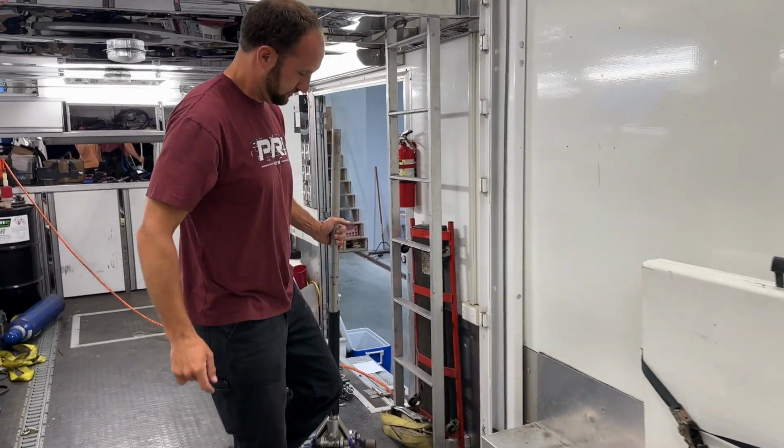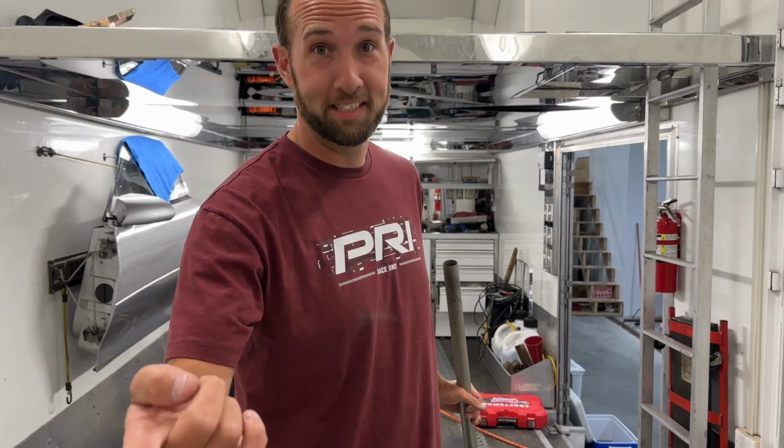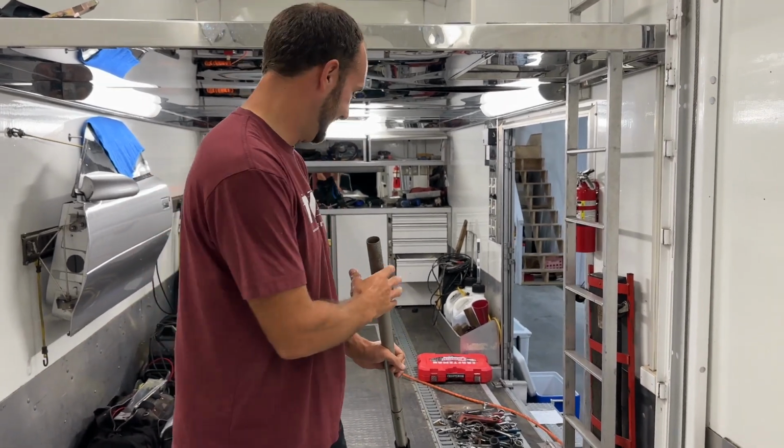I don't know. We got some figuring out to do, folks. If we're going to race this car, it's got to get easier to come in and out of the trailer.